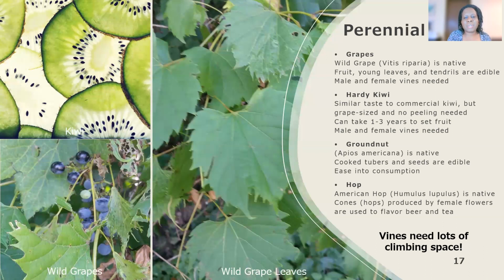The next one is groundnut, which is also native, and it's actually got a pretty rich history being used in this country for hundreds of years as a staple food crop. So the parts of it that are edible are both the cooked tubers as well as the seeds. You are going to want to ease into consumption with this one though, because if you eat a bunch of it all at one time and your stomach's not really used to it yet, it can cause a little bit of upset. I should also point out a similar thing can also happen with the sunchokes that I mentioned on the other page. So you just want to ease into consuming both of those.